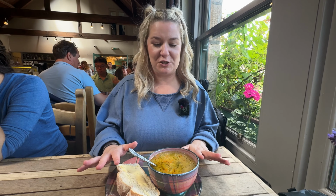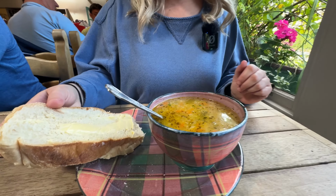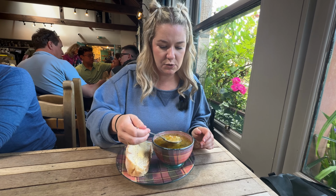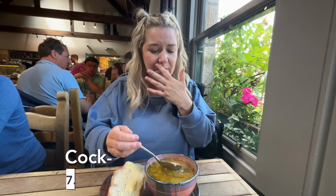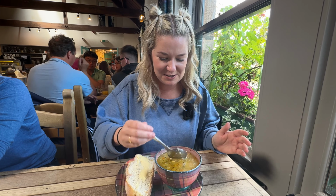So our soups have just arrived. They're steaming hot, but I honestly can't wait. And then we got our choice of white or brown bread, and they have put a healthy slathering of butter on this. Let's try this soup. Oh wow. This tastes like there's a little old grandma back in the kitchen who's been making this soup the same way for like 100 years. Oh my God, it's so tasty.